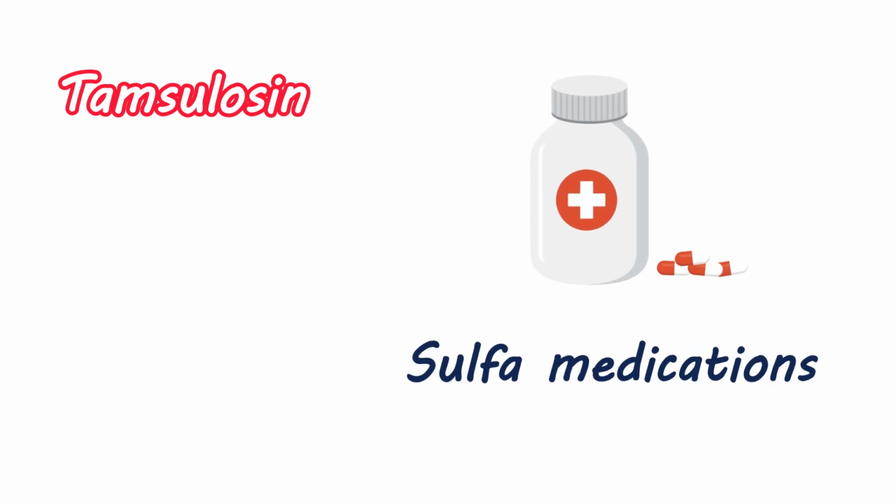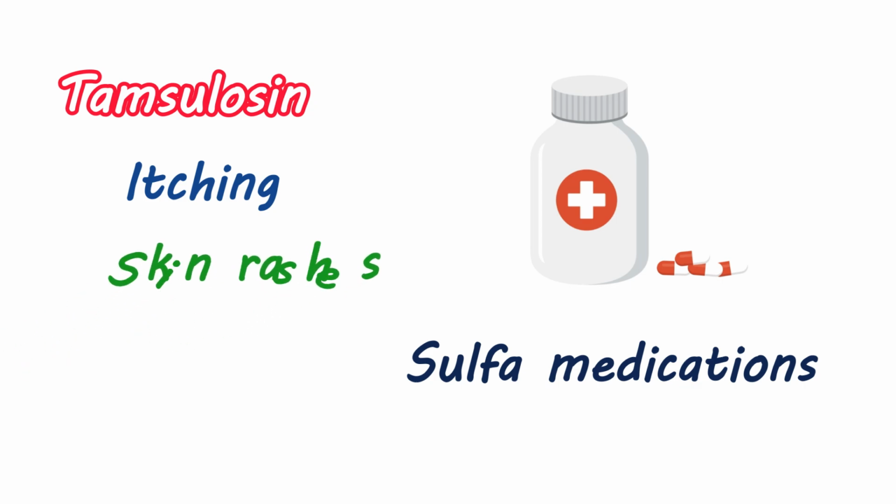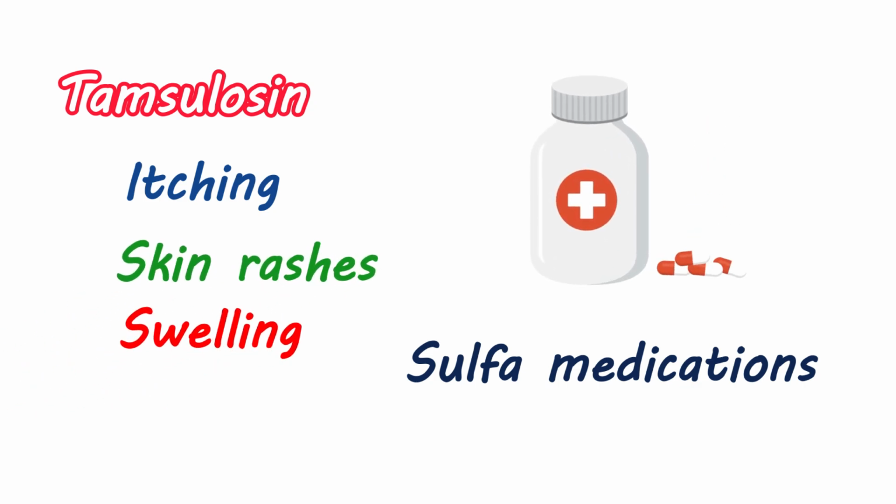In a few people, tamsulosin may produce allergic reactions, particularly in those who are allergic to sulfa medications. It may result in itching, skin rashes, and swelling. In case of any such serious hypersensitivity reactions, use of tamsulosin should be avoided.